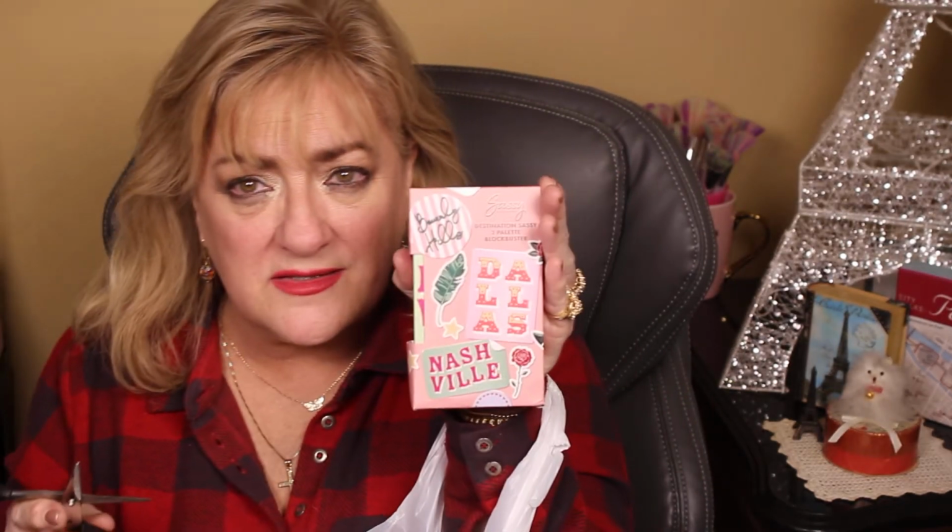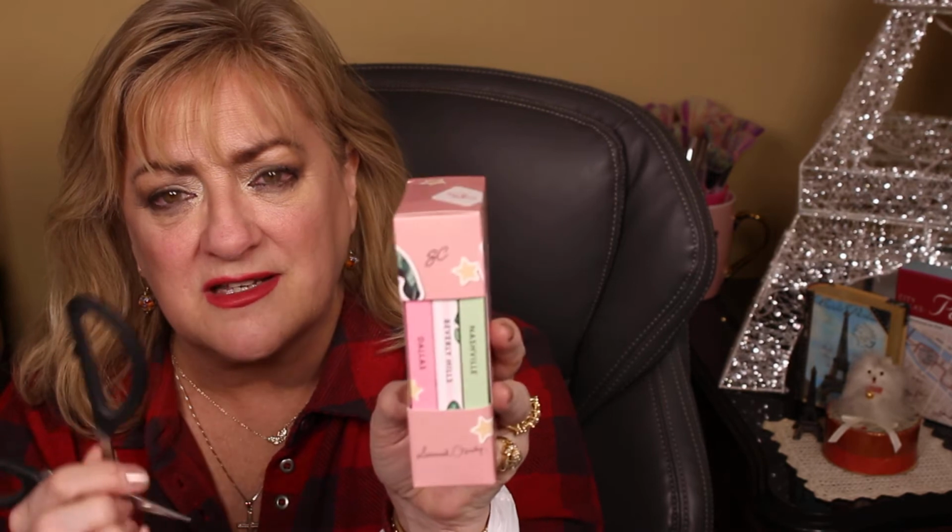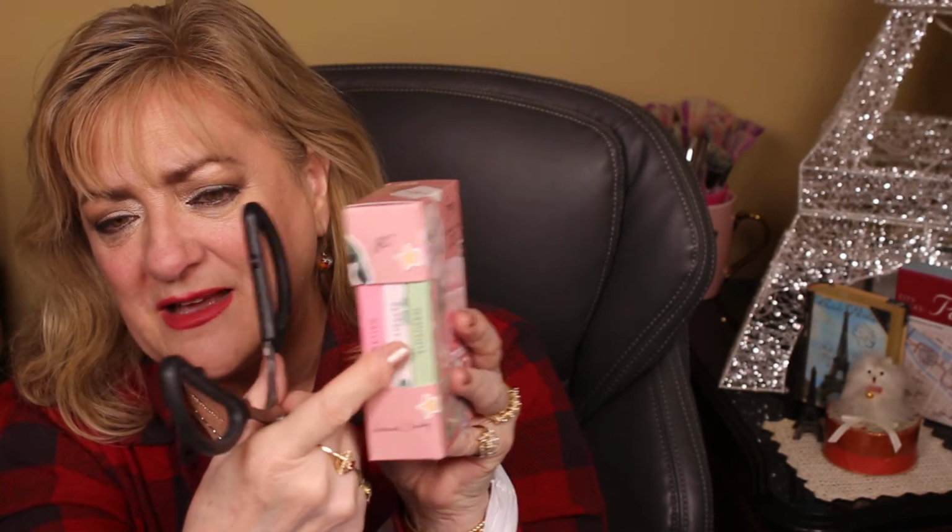There'll be two boxes. This is from Savannah Chrisley. This is not part of my Chrisley box. I bought this. This is Sassy with Savannah by Savannah Chrisley, and it's got three, it looks like little books. I love that when I was little. They have my little book sets. But it's three different ones. One's Nashville, one's Beverly Hills, and one's Dallas. And I'm sure they're just going to be different colorways. But let's just see if they're decent.